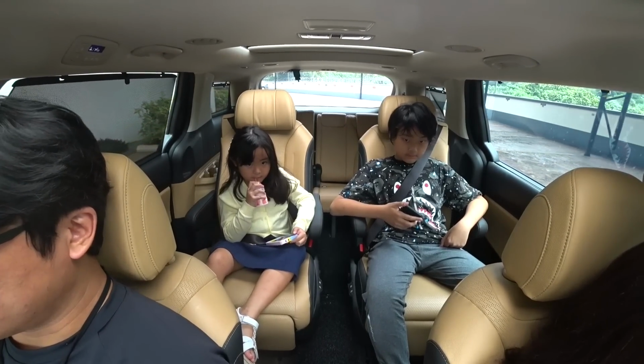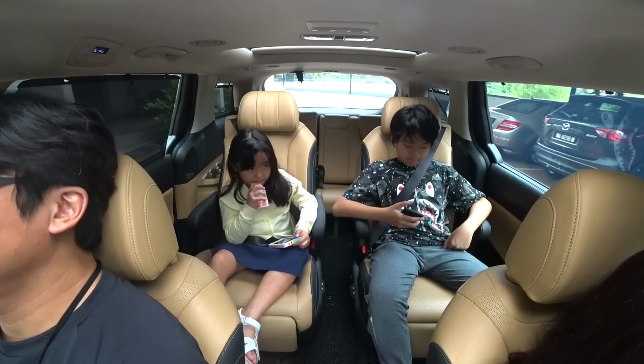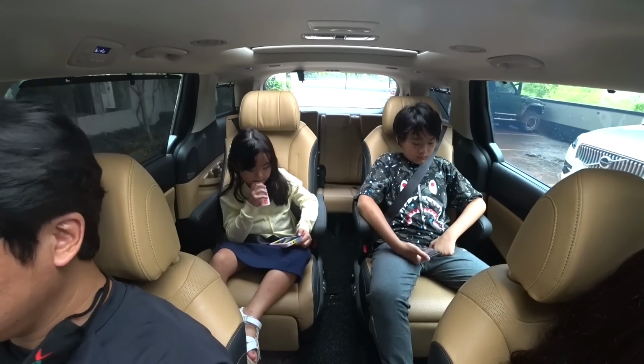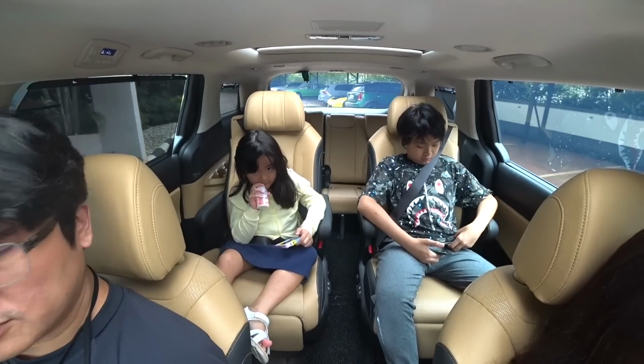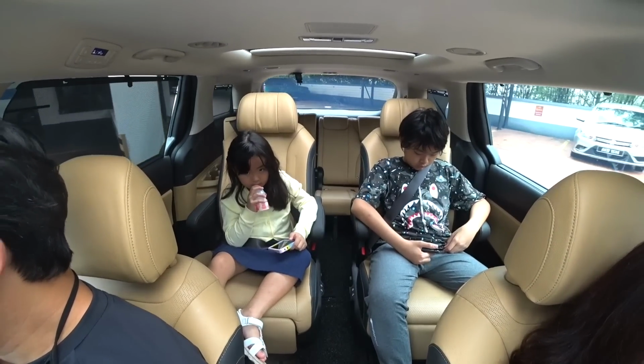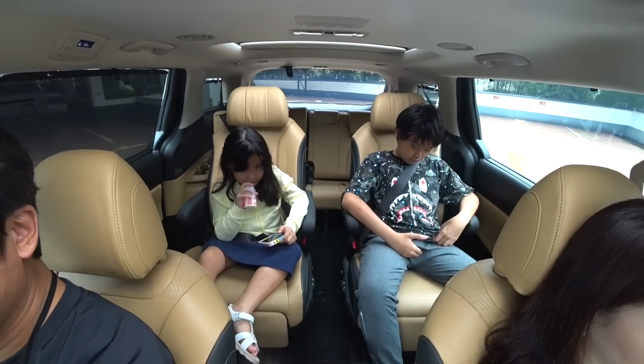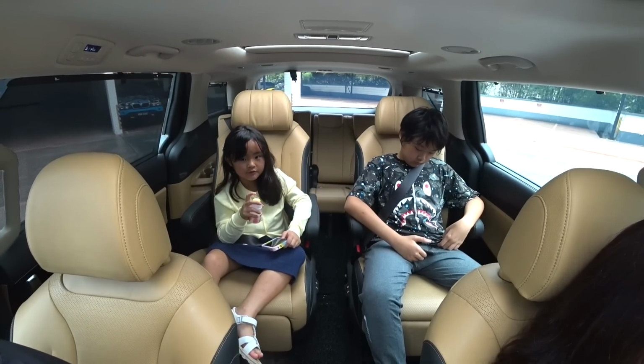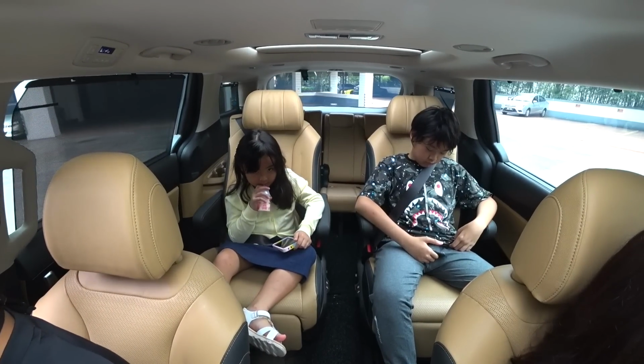Daddy love this car. Tenang. Is it comfortable? Yes. Who wants to go to school in this car? No. Why? I thought you said it's... Oh my god. I would like this car to go to a holiday only. A holiday. Yes.